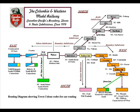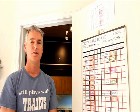If you get to a station and find that there are cars that have not been set out for their final destinations, it's the job of the way freights to move those off spots to the appropriate industries. All this information is resident in the train instructions, which we'll cover at a later point in the video. So now let's walk through a typical job.